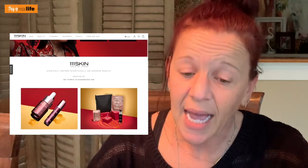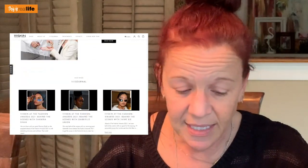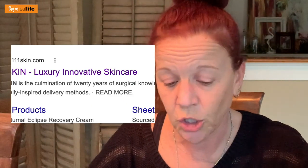111 Skin, they got a lot of products. They even say, right when you go to their website, it says a luxury skincare brand. Concerns, anti-aging, here we come. Discover our range of products formulated with clinical levels of active ingredients to brighten the complexion and combat both premature and advanced signs of aging.